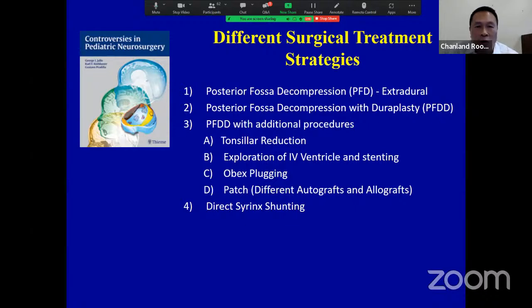And for a whole variety of reasons, there could be skull-based abnormalities. Some patients may have connective tissue disorders. Some patients have syringomyelia, others do not. So there's a large variance of presentations with patients with these conditions. Another reason for the so-called variable outcomes is partly due to surgeon preference and surgeon training.